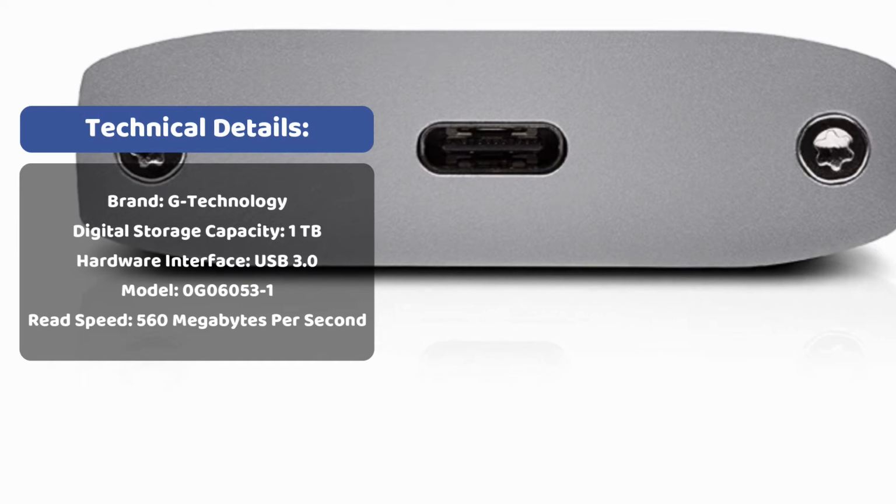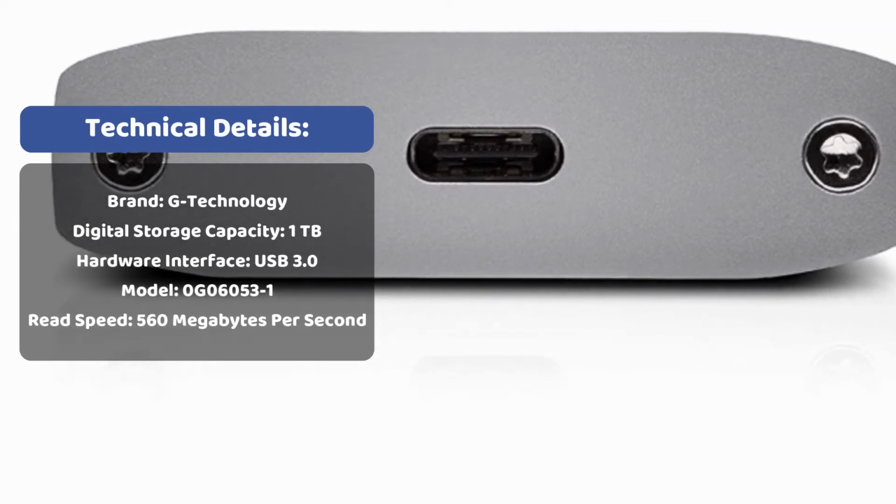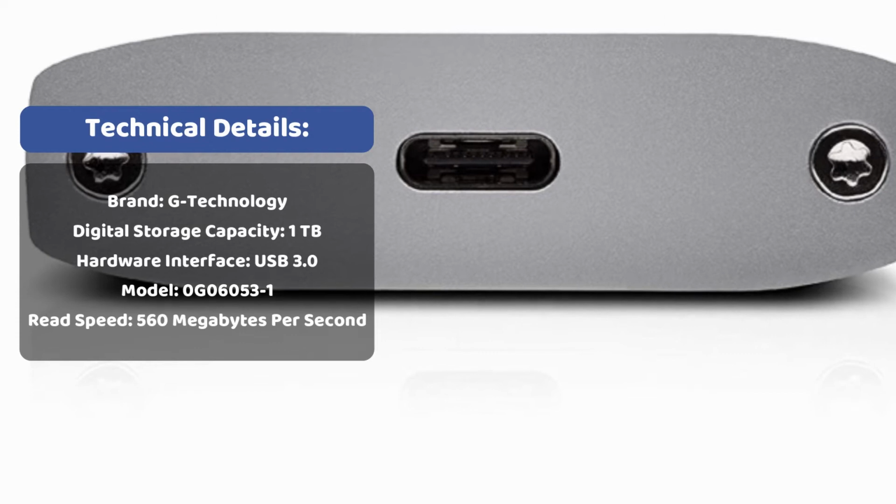You may also be interested in some of the best microSD cards from our list, so take a moment to check them out.